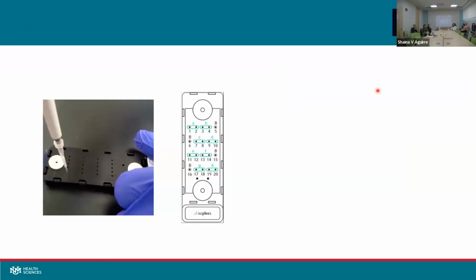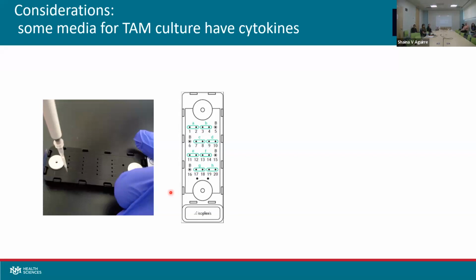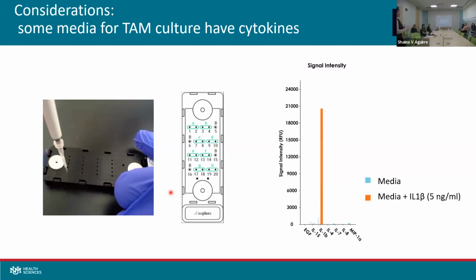And when we were working on this, yes, this is another diagram of the chip. These are the two repetitions, the blanks, and it takes a little bit of training to understand how to load the chip. I think that's one of the hardest parts to learn, but it's not that difficult. One consideration I should mention is that some media used for tumor-associated macrophages and microglia have cytokines. We were testing our media using CodePlex, and we also tested some external cytokines because we wanted to know what the sensitivity was.